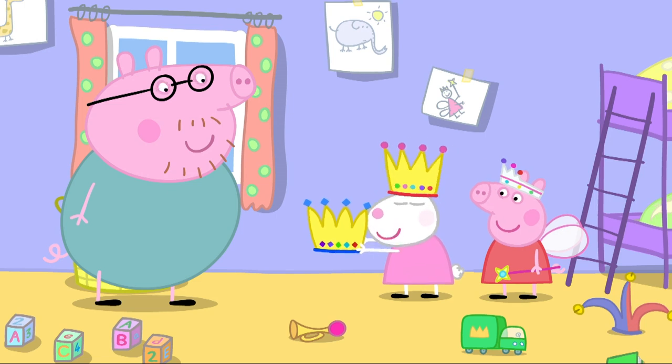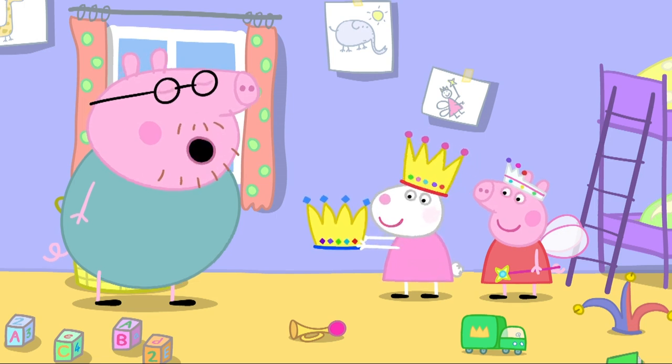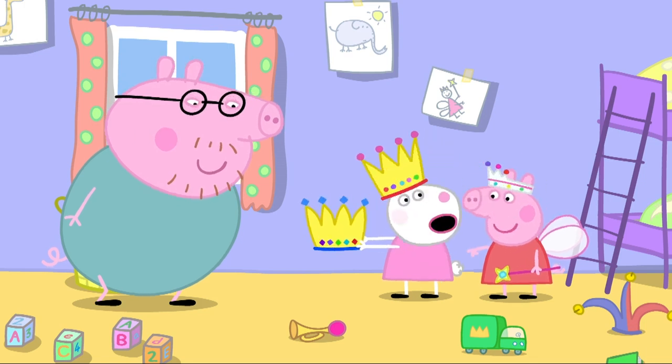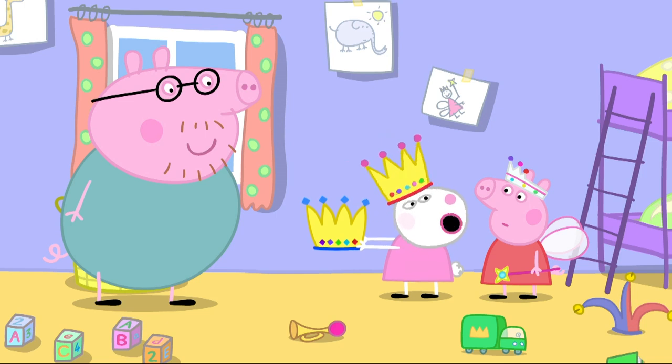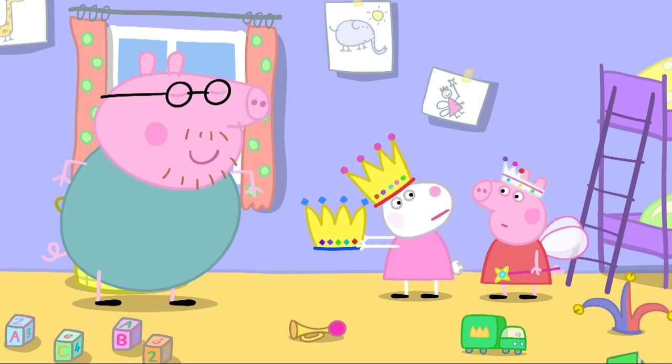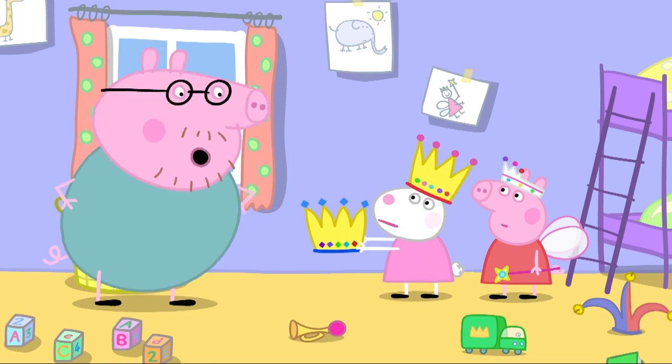And he is wearing his best red trousers. Oh, yes. And his blue jumper. Silly Peppa. Leo isn't wearing a blue jumper. He's wearing his best green shirt. Well, it is sort of a bluey green.